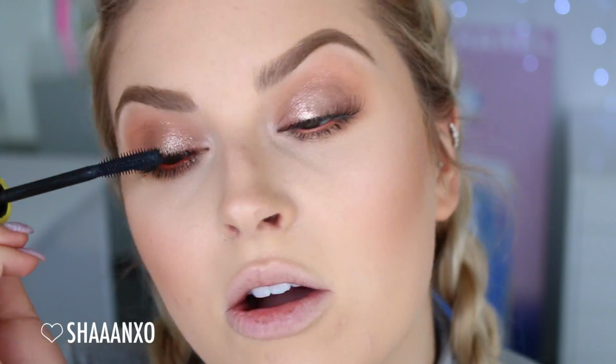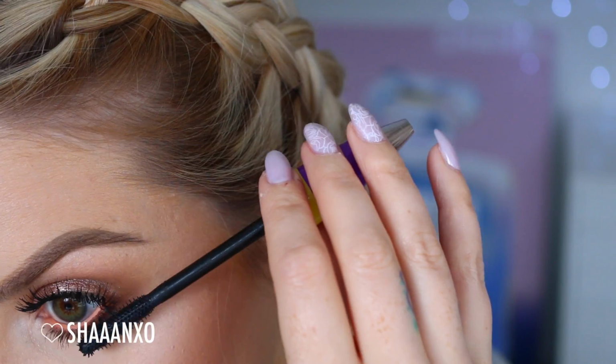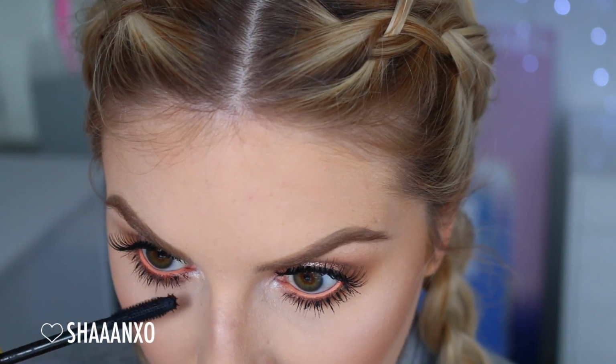So I'm just applying that on my lashes and it's just gonna help blend the falsies with my natural lashes as well. So I don't know if you can see the difference. I'm doing quite a heavy layer of mascara on my bottom lashes. I don't know why, it just happened, but I like it.